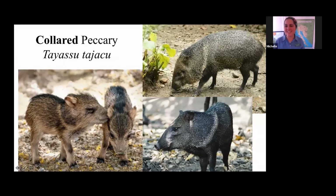And you can see those little babies on the left there. We call baby javelina reds because they've got that cute little red headish color going on before they grow up to have their more brownish, blackish colors, beige colors. All right, next slide.